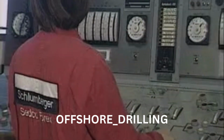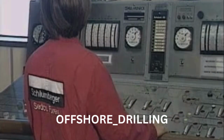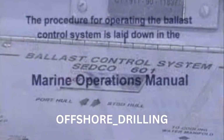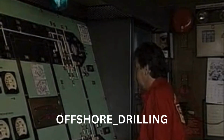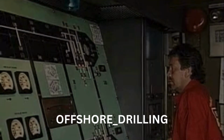This enables the rig to maintain a level position under all normal working conditions, compensating for periodic shifts in deck loads or changes in operational activity. As with most other equipment in the control room, the procedure for operating the system is laid down in the rig's Marine Operations Manual. Although details will vary from rig to rig, the system is usually operated from a mimic board similar to this one.